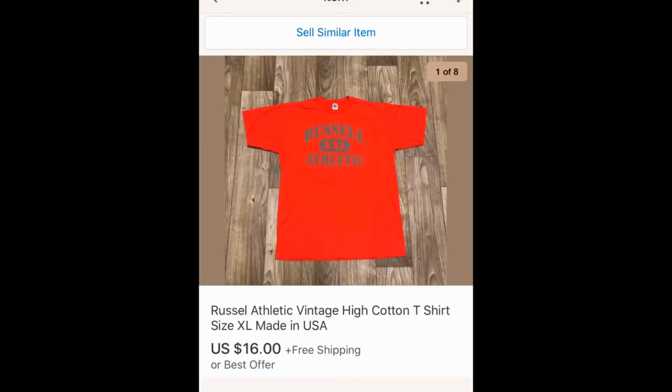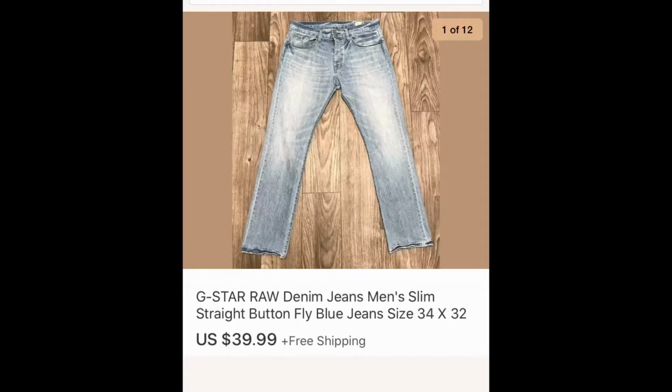The next sale on January 6th, I sold a vintage Russell Athletics shirt for $16, and I paid $3 for the t-shirt. On January 6th, I sold a pair of G-Star raw denim jeans, and these sold for $39.99, and I paid $8 for the jeans.